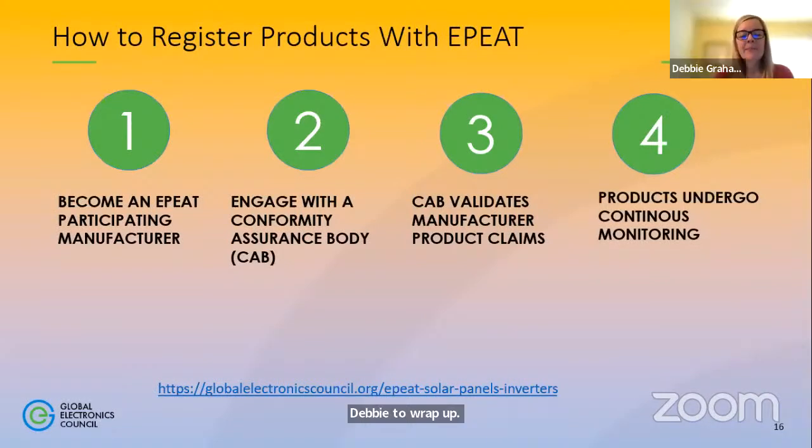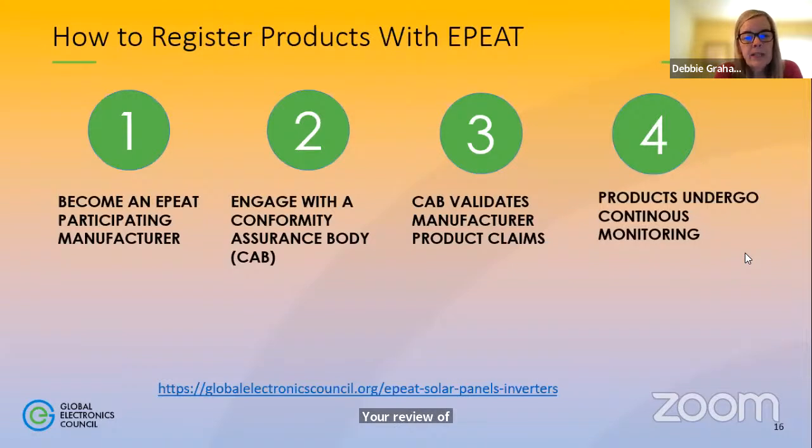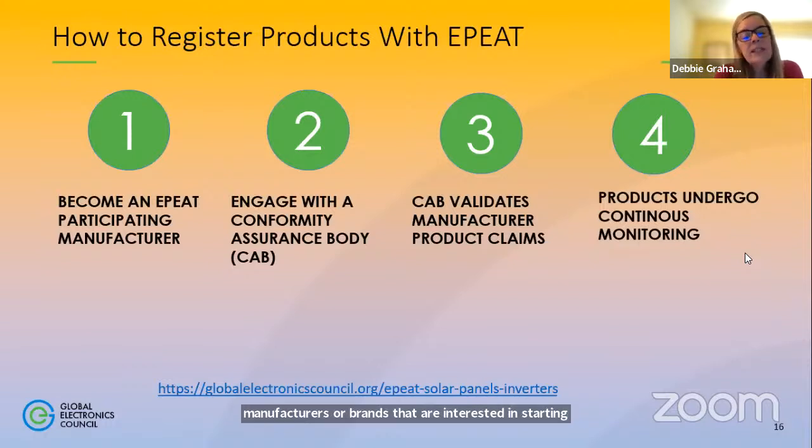Thank you so much, Kelly, for sharing that valuable perspective and, of course, your insights into how Qcells approached your review of eco-labels and EPEAT in particular. So that actually brings up an opportunity for me to address manufacturers or brands that are interested in starting the EPEAT registration process for their products. You first need to sign a contract with GEC, confirming that you will, of course, meet all relevant policies. And that would fall under step 1 that you see here on the slide.